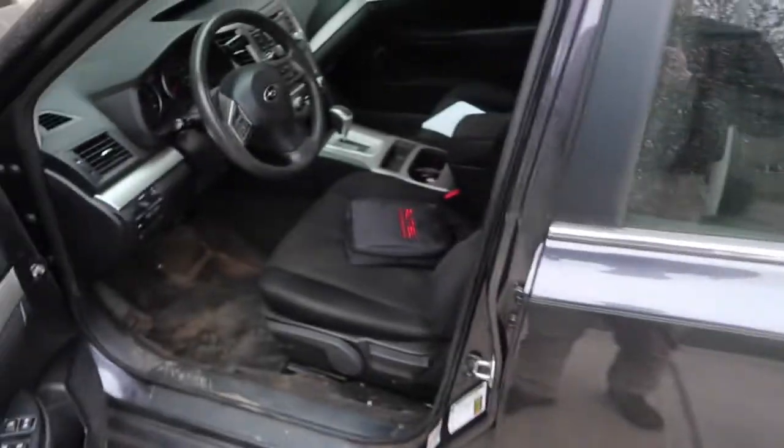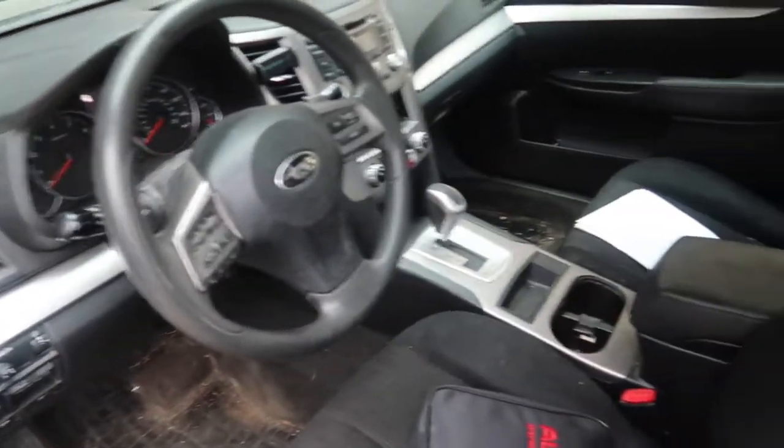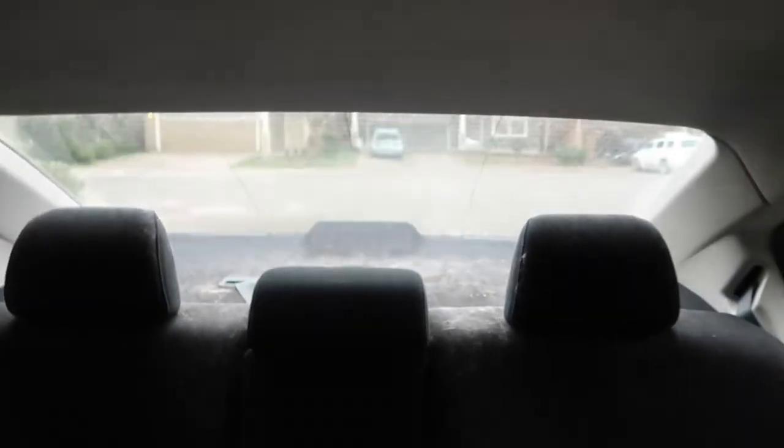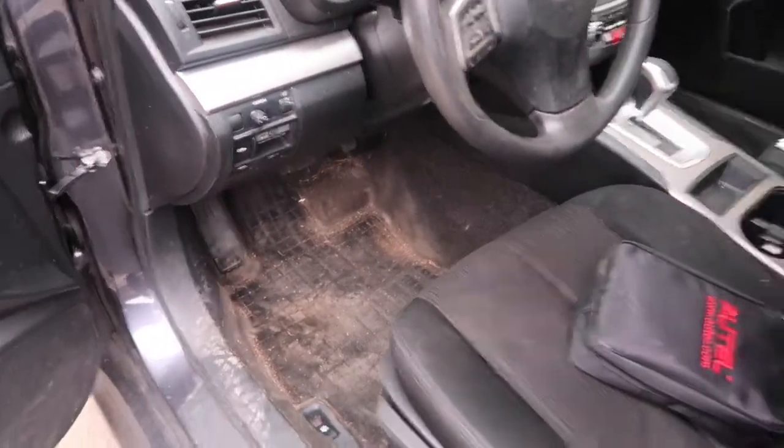Let's take a quick look. This stuff is mine, but it runs and drives. It started on its own. It looks like a dog owner because there's a lot of dog hair back here. Wow, even up there. This is filthy, filthy, filthy. But no odd smells in here, surprisingly. And we have some rubber floor mats in the trunk. I did look for that.